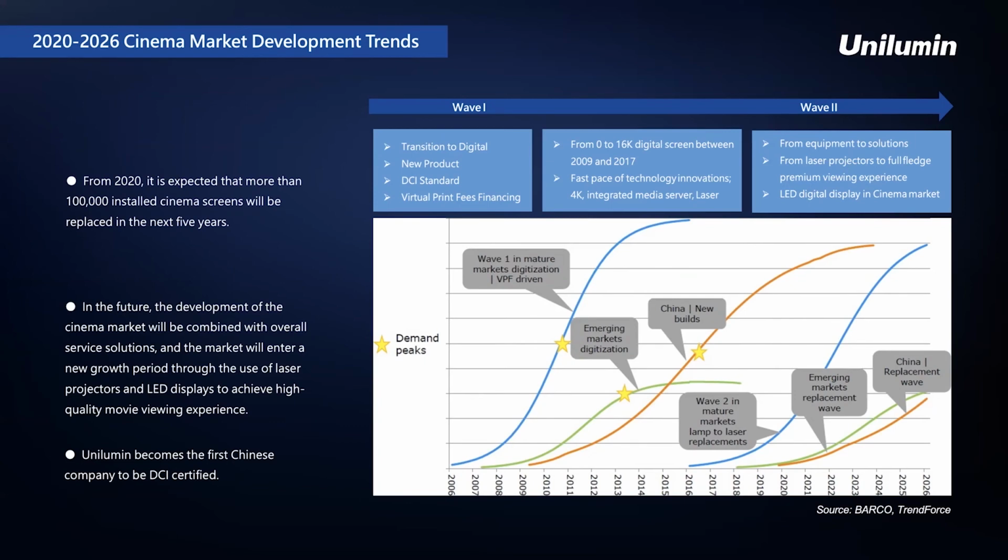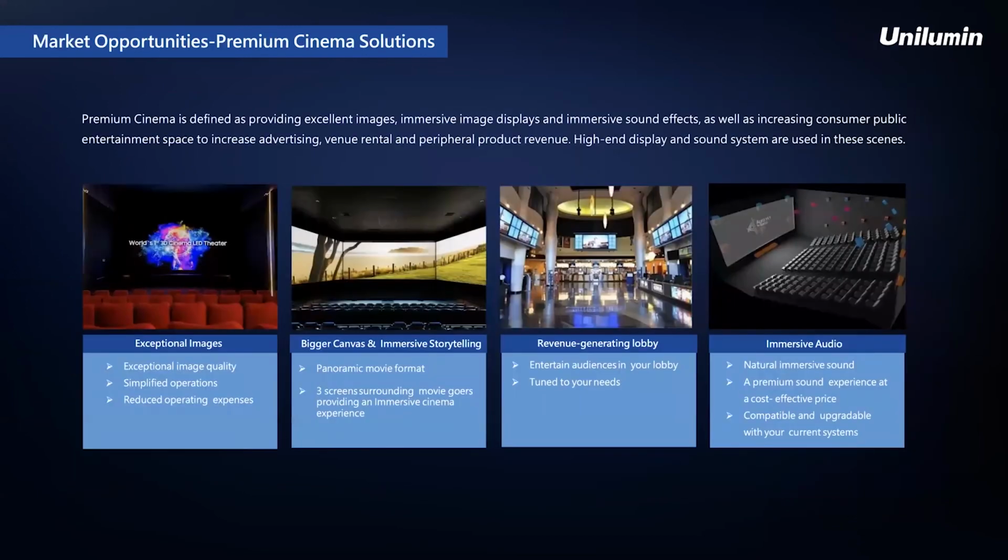We have higher contrast, we have higher refresh rates. We have a longer life, and we are the first, as Unilumin, that is, we are the first Chinese company to be DCI certified. So the only one in the Chinese LED industry to be DCI certified as well. So that is a unique solution that we have there. So there's a lot of opportunities there.